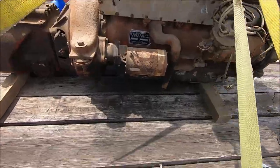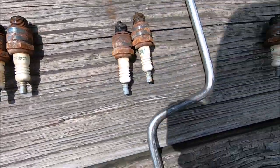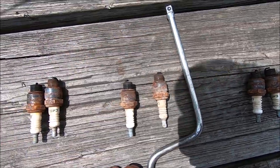Alrighty, we're back on the other side of the engine. All the spark plugs are out. Let me tell you, that's a lot of spark plugs to pull out all at once. But good news, these plugs are about the same shape. I mean, that one's about the worst one, but I don't think she's too far gone.